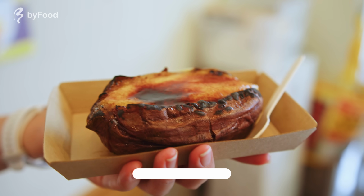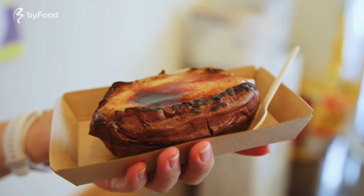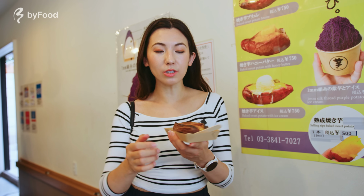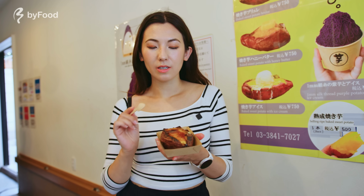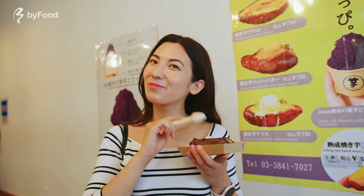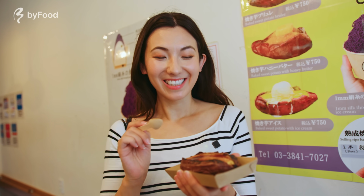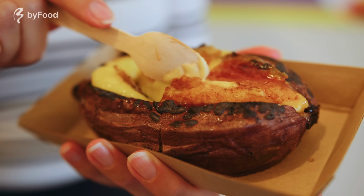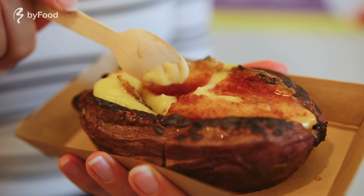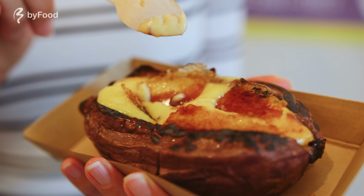Okay, now it's time to try the famous creme brulee sweet potato. So this is the one that actually is really viral. People love this one. And what's fun about it is that you can crack the top. It's actually really rock hard, wow. Oh, that is really satisfying actually. It was like breaking glass.